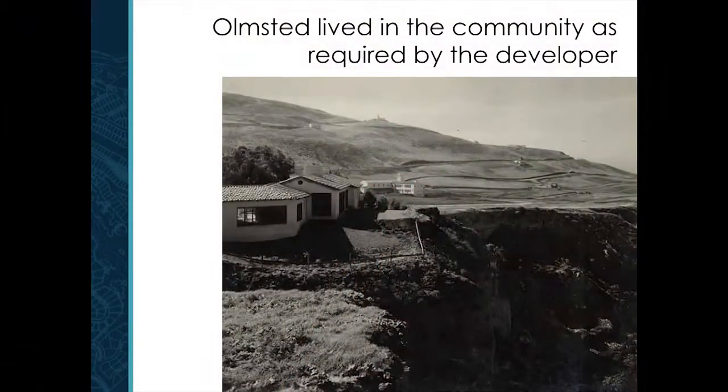This is Mr. Olmsted's house. So one of the things that makes this project very different from the other project that they designed was that one of the requirements of the developer was that one of the principals had to live on site during the construction. So in the 1920s, Olmsted decides he's going to retire. In 1926, he has these ideas in the letters of maybe retiring, which he never really did. But he thought he could live here with this beautiful view.